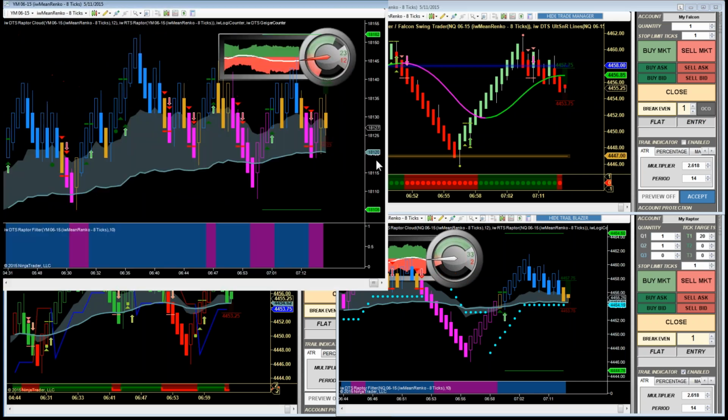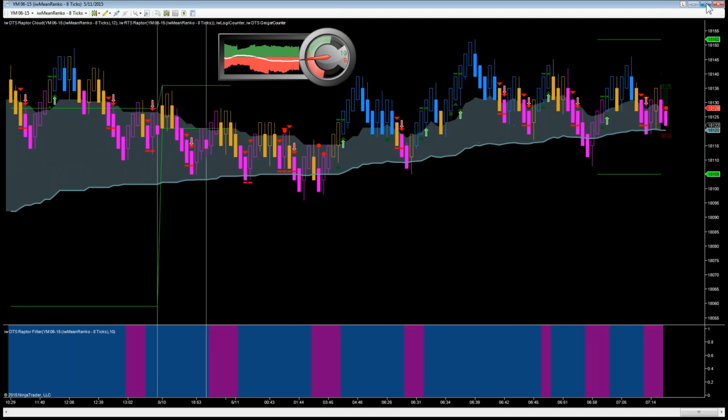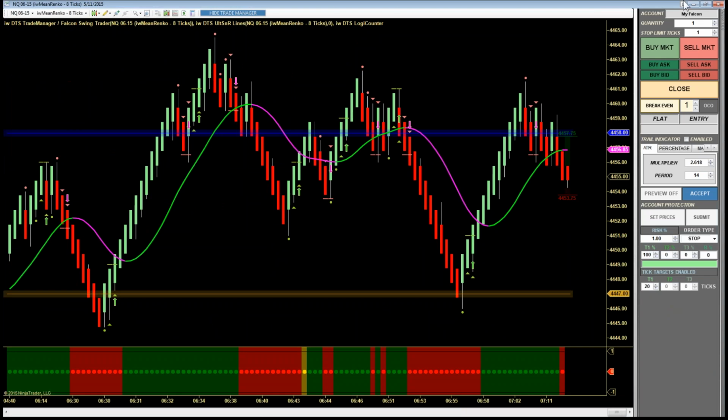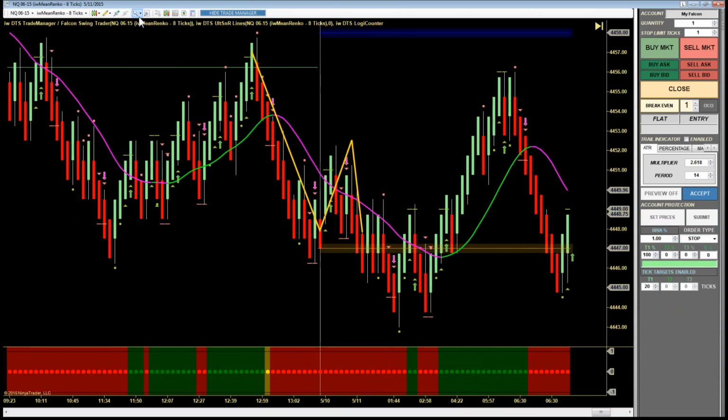Here's the YM on the Raptor. You can see the same sort of mess going on here. Nothing tradable. I'm thinking the NQ is going to take a back seat today. It will probably loosen up this afternoon. When the morning sessions are like this, the afternoon sessions tend to become a little bit less range bound.